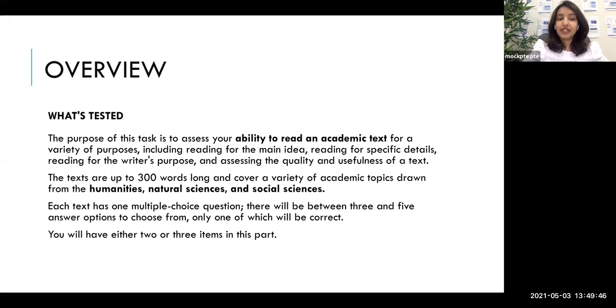Right. And for each text, there will be one question, one multiple choice question, and there will be 3 to 5 answer options given to you, out of which you could choose only one of them. And in the exam, how do you identify if the question is multiple choice, multiple answer, or multiple choice, single answer? Of course, you can read the instruction given on the screen, or in order to save your time, as I have already mentioned in multiple choice, multiple answer video again, if you see a square box along with the options, that means you could choose more than one.